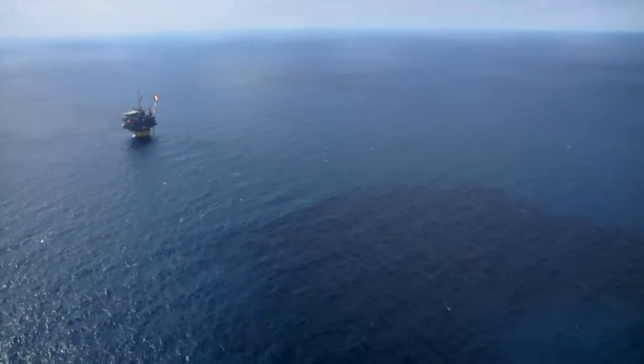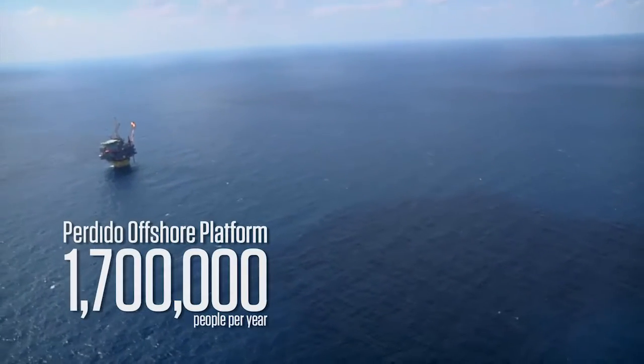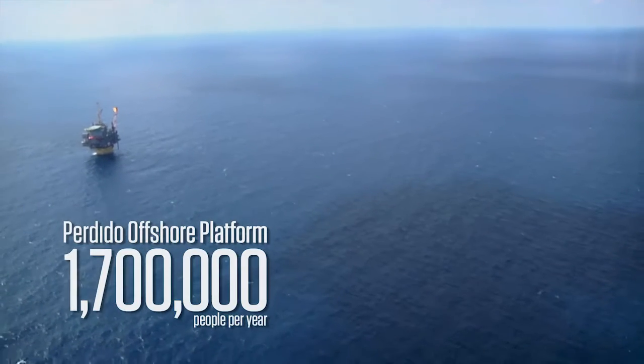Hewitt was a reminder we're headed into a remote and dangerous environment. The Perdido platform is more than 2 hours from shore by helicopter and could power 1.7 million people per year.